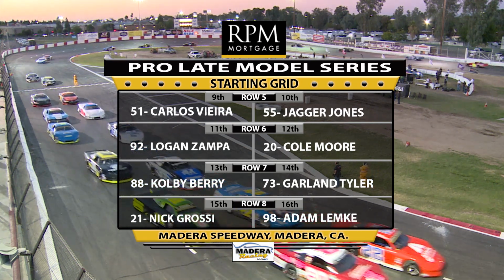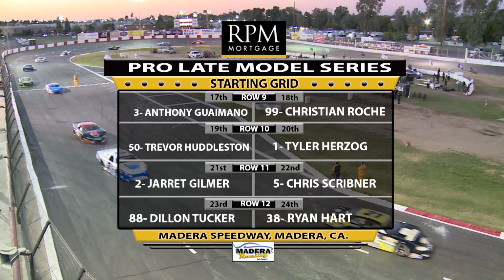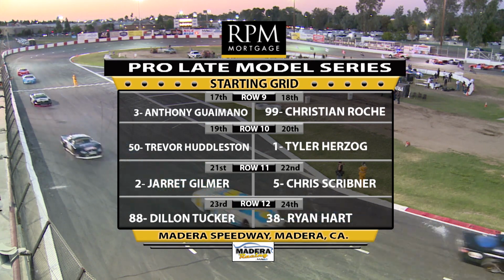Row 7, Colby Berry and Garland Tyler. Row 8, Nick Grassi and Adam Lemke. Row number 9, Anthony Gumano, alongside Anthony Gumano, Christian Roche. 10th row, Trevor Huddleston and Tyler Herzog.